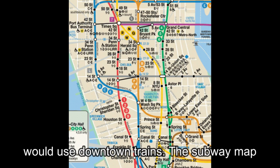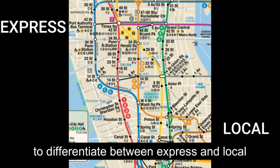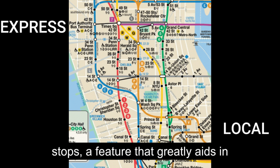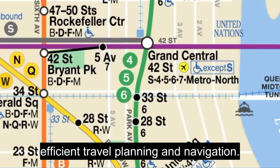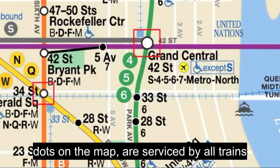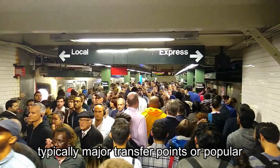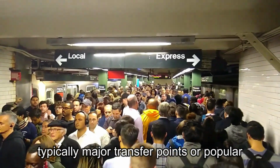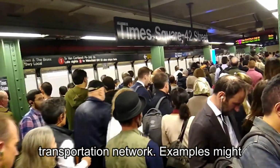The subway map employs a sophisticated color-coded system to differentiate between express and local stops, a feature that greatly aids in efficient travel planning and navigation. Express stops, denoted by prominent white dots on the map, are serviced by all trains on a particular line. These stations are typically major transfer points or popular destinations, acting as key hubs within the transportation network.